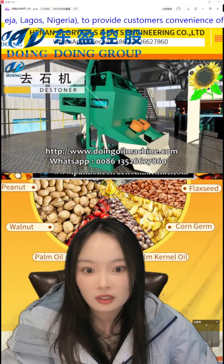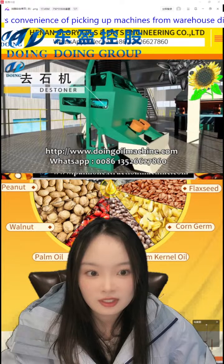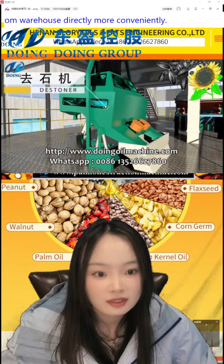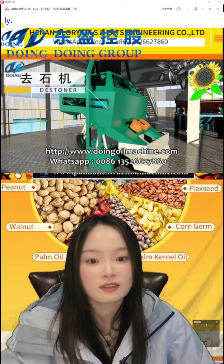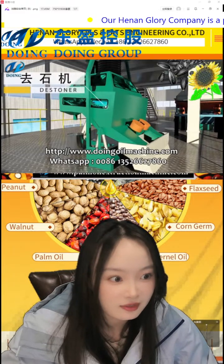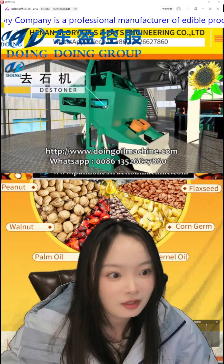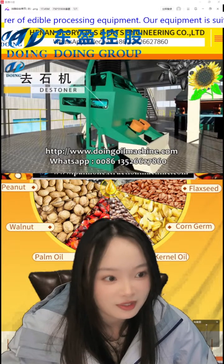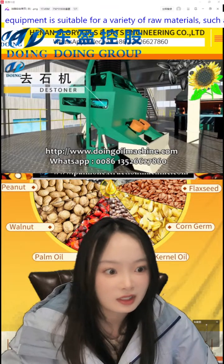The disc tuner comes after the magnetic separator. It is used to remove soil, stones, and other small-size but harder impurities from the raw materials. According to the different weight of the stones and the raw materials, it uses a uniquely designed screen plate and wind power to remove impurities. There may be some nails in the sunflower seeds, so we must use the disc tuner and magnetic separator to remove them. Okay, this is the cleaning.